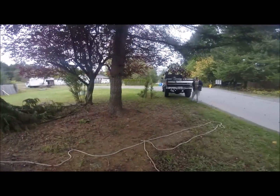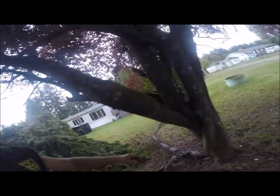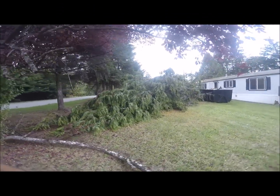Come on, Stevie! That was awesome. Not bad, eh? Right on the money, right at the plum. She stayed right on course, actually. It didn't move a hair. No, right on course. Big tree, actually.